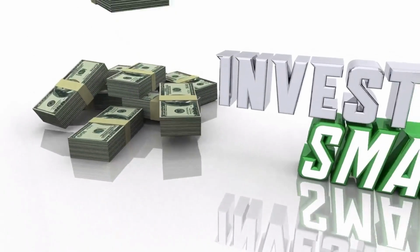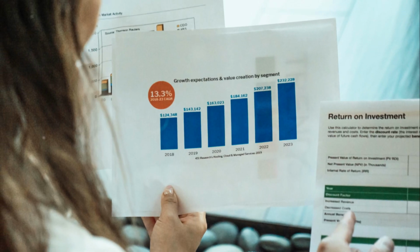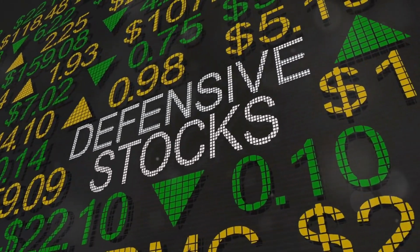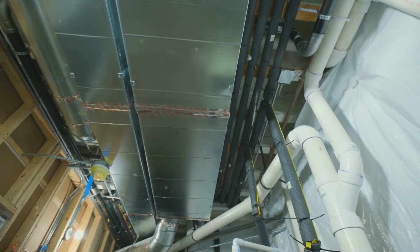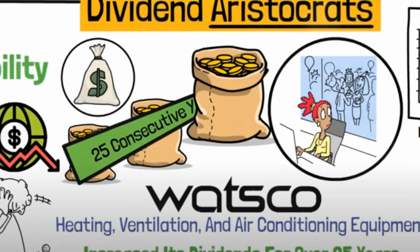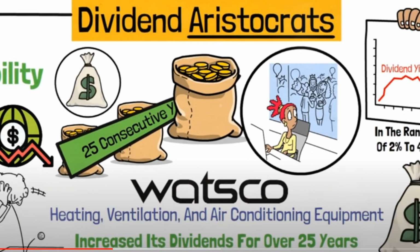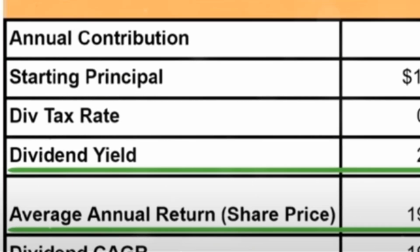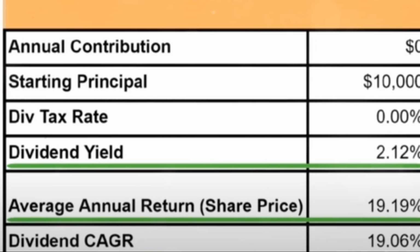While their dividend yields tend to be lower than those of REITs, usually in the range of 2 to 4%, their steady dividend growth, backed by stock price appreciation, makes them a powerful tool for long-term income generation. One great example of a dividend aristocrat is Watsco, a company that distributes heating, ventilation, and air conditioning equipment. Watsco has consistently paid and increased its dividends for over 25 years, making it a rock-solid investment for anyone focused on dividend growth. It has a current dividend yield of 2.12%, backed by a strong dividend growth rate of 19.06% on average each year.